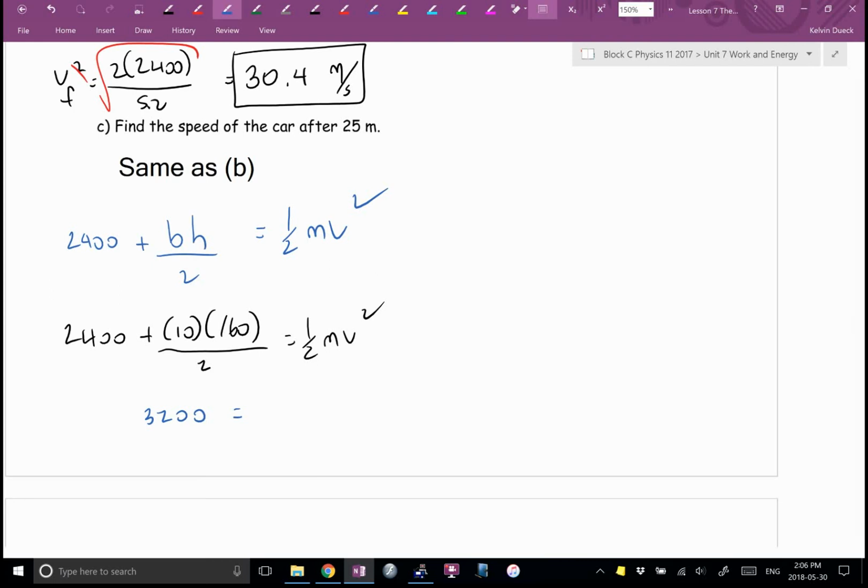How would I get the V by itself? Divide M. Where? On the bottom or on the top? You can either put a 2 on the top or a 0.5 on the bottom. Just don't put a 2 on the bottom. Except that's not quite right. Yeah, good. I knew you'd get it.